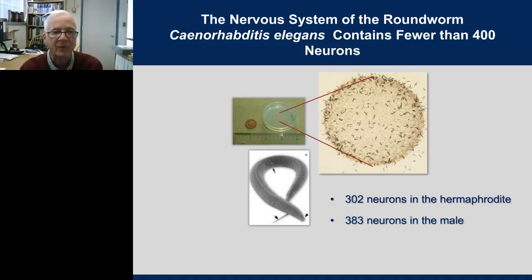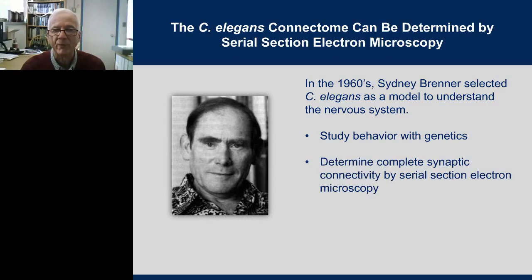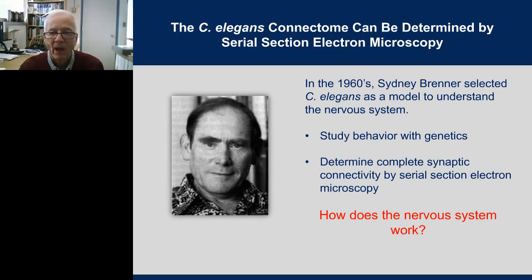So it was in the late 1960s that Brenner, who had already been famous for work on the genetic code, looked around for a simple model system where he could tackle the major problems of the nervous system. He wanted to use a genetic approach, which had been shown to be so powerful in deciphering the genetic code, and C. elegans was very good for genetics. He wanted to determine the complete synaptic connectivity by serial section electron microscopy, and then study how this circuitry functions, how it's formed, and what the genetic basis for its formation is. So two major problems: how does the nervous system work, and how is the nervous system built?